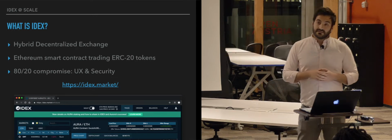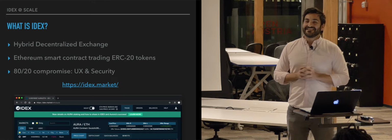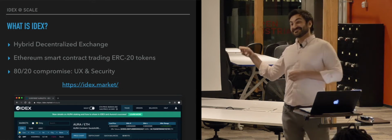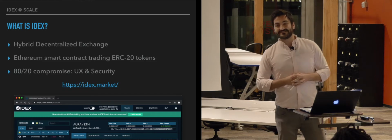You guys control that private key? Which private key? There's actually a few private keys, which we'll get into as well. But there are, yes, we control some private keys, but they actually don't allow us to take any funds, of course.